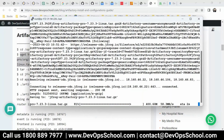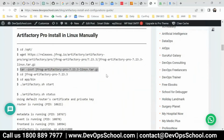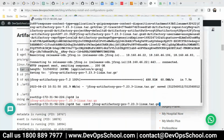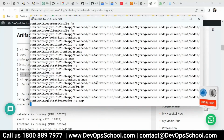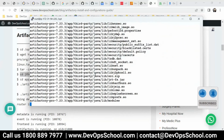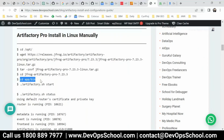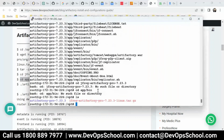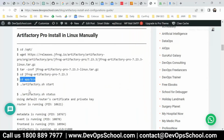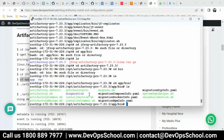Done. So this is the installation. Now untar it. Done. Now go inside this directory, and then finally cd bin. cd artifactory, cd bin here, and cd app bin here, and start this Artifactory using this command.